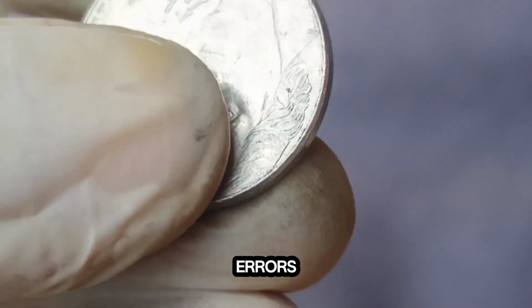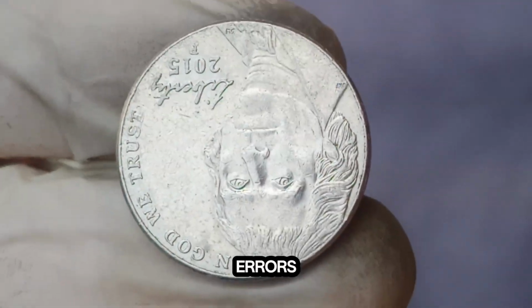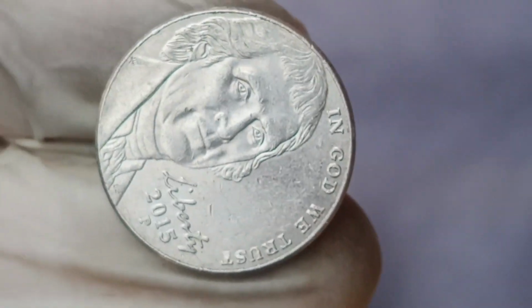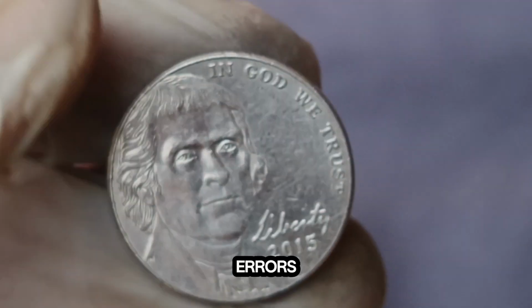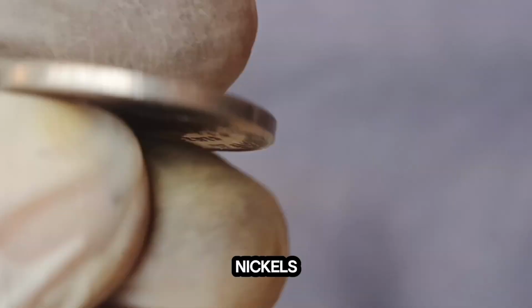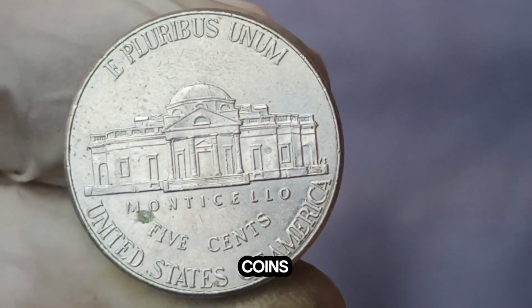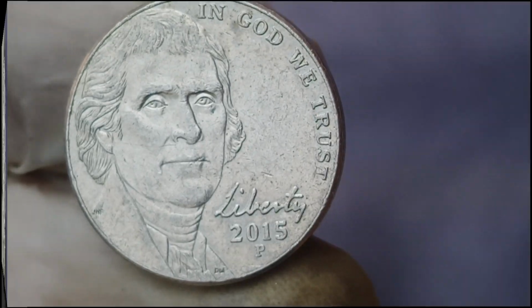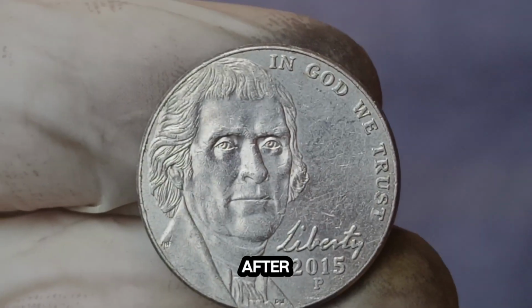Rare mint errors, the holy grail for collectors. Errors can turn an ordinary coin into a priceless collector's item. Here are some of the most valuable errors found on 2015 P nickels. Double die errors. Some coins have noticeable doubling on letters, numbers, or Jefferson's face. This is one of the most sought-after errors.